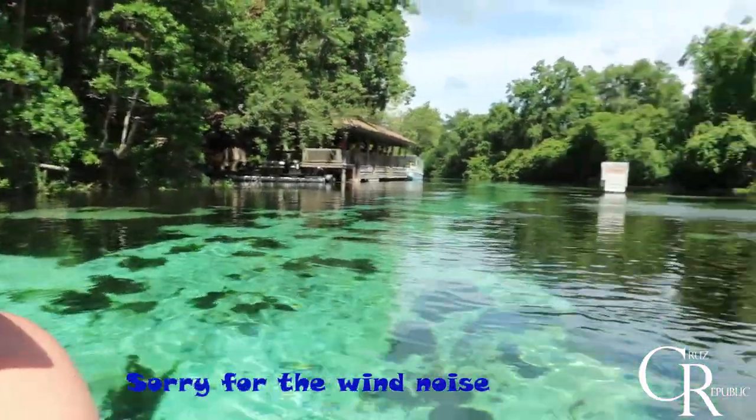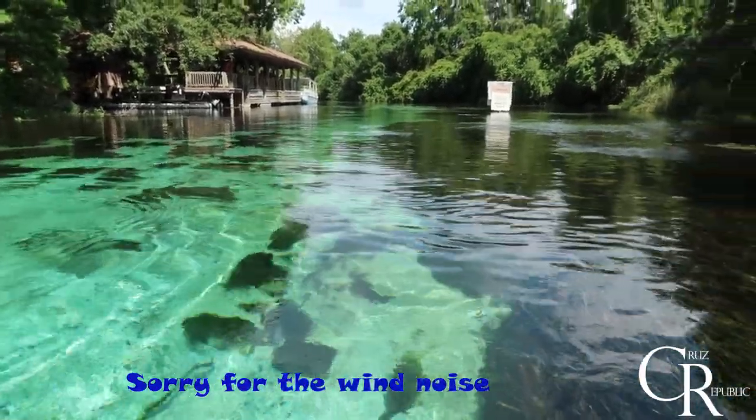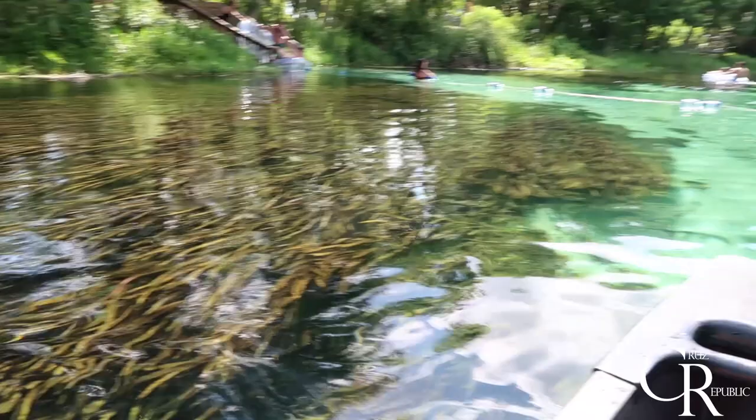But as you can see, look how beautiful this water is. And it's full of wildlife. So amazing.